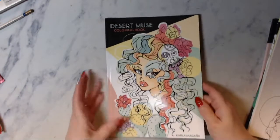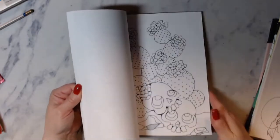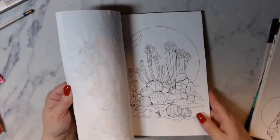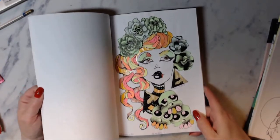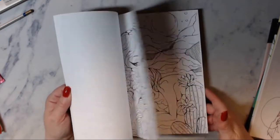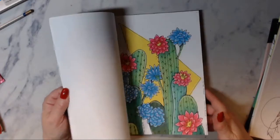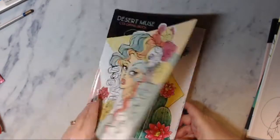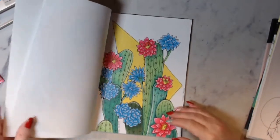I have her Desert Muse. So everything is pictures of the desert. I did that one using gel pens. Did that one. I used Prismacolor markers, and then I shaded with Arteza pencils.